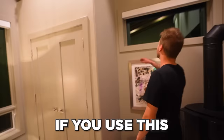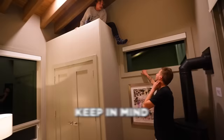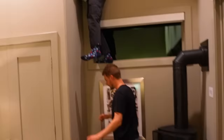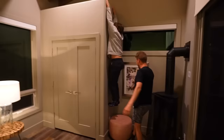No. You can do it if you use this as a ledge to stand on. I can jump to bed. Holy crap. Yeah, right. Bonk your head on the ceiling. That'll collapse. Keep in mind, Caleb is nervous about heights. Yeah, and I'm short. Oh, this is nervous. I need your shoulders. What? My head! I need your left shoulder. Yeah, that'd be perfect. Squat. Oh. What do I do? Drop. Help! Drop. Help!